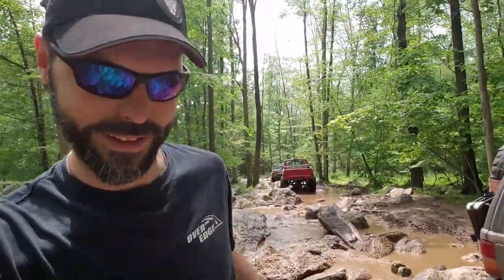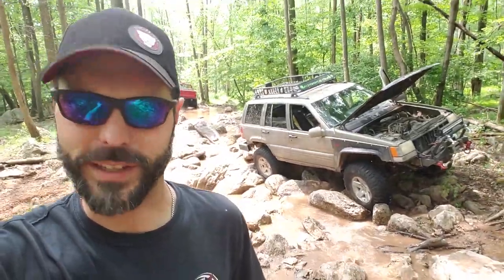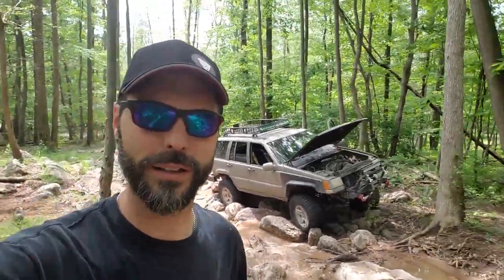Found this really cool little trail with a stream running through it and everything. You can see it behind me. Everything was going pretty good until Clara decided that she was going to overheat on me. We need to take a little bit of a break, but otherwise, day's going pretty well. And then we just found some buddies of ours coming down through the trail.